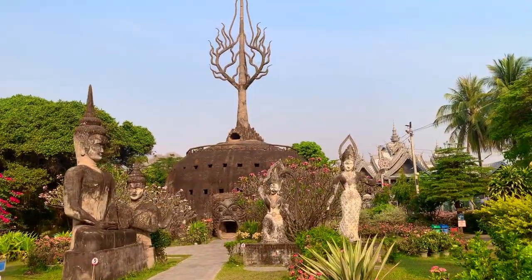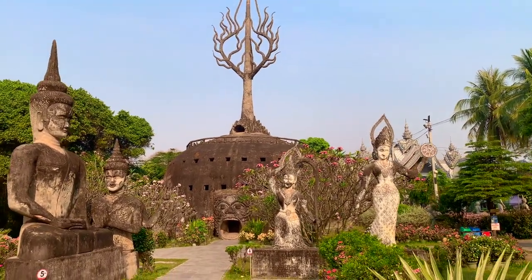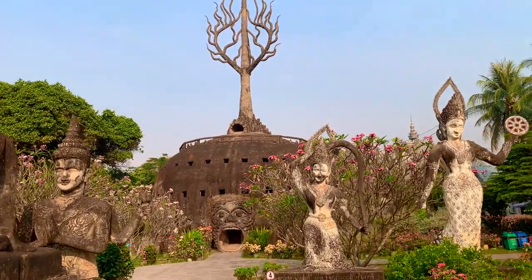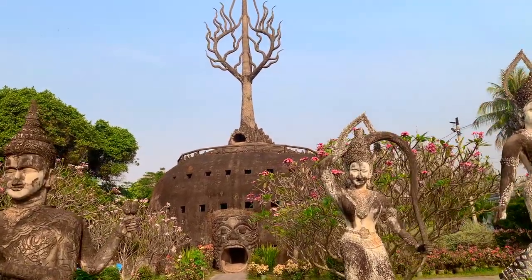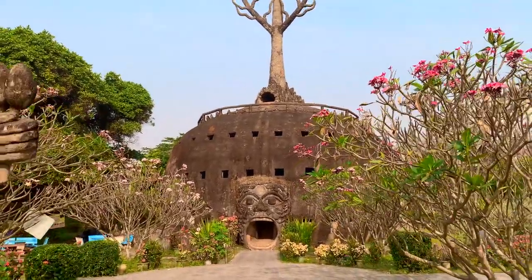As I understand, this sculpture has three stories and it represents the three levels of existence: hell, earth, and heaven. You enter through the opening at the bottom, that's the mouth of the demon head, and then you climb the staircases up from hell to heaven.